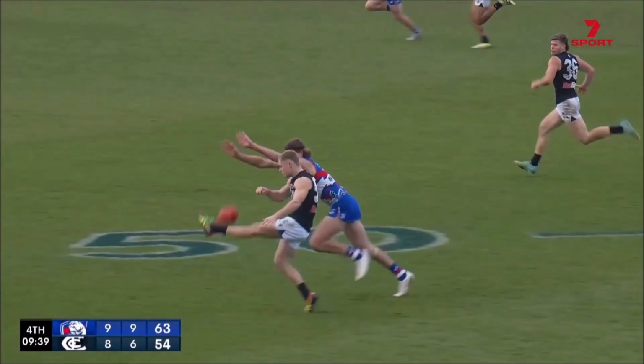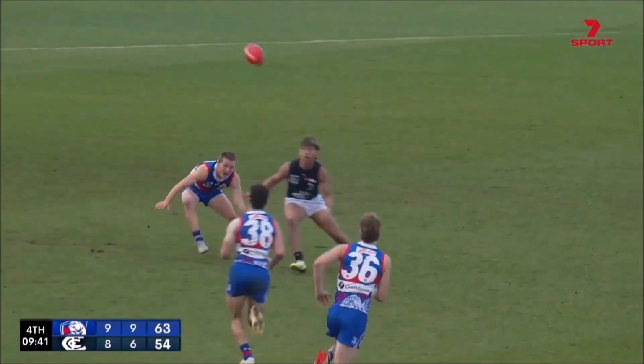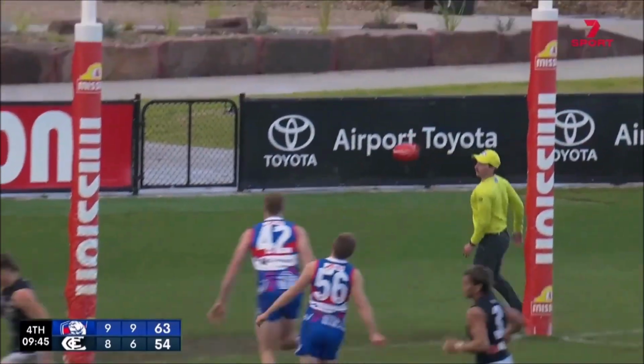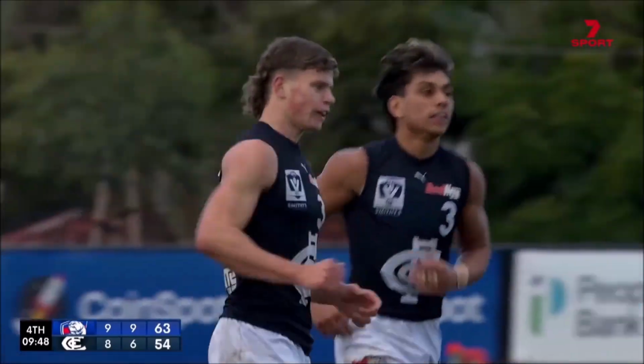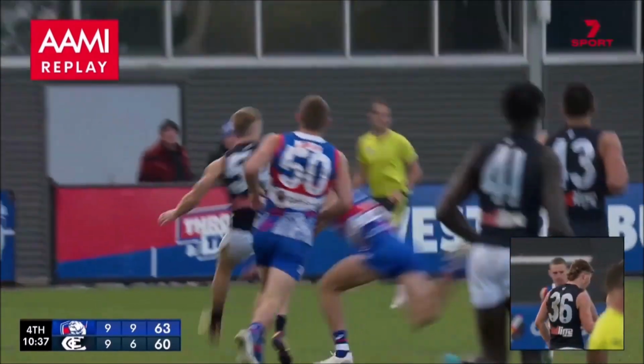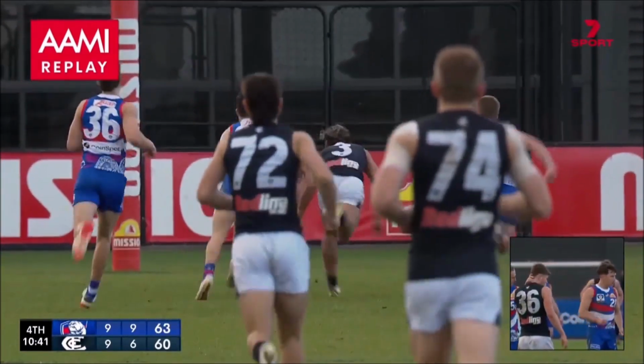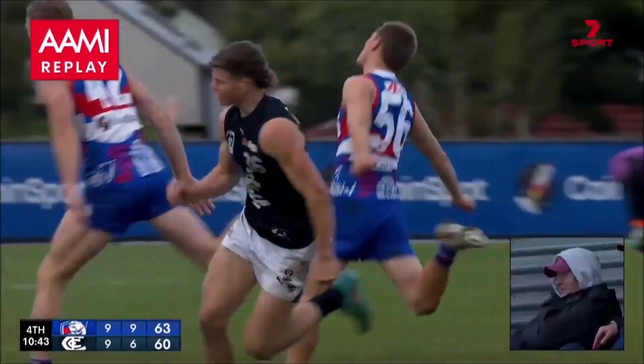Will he take Buslinger on for speed? Brings it back inside to a dangerous spot. Motlop to work his magic. Paddles it to Lord. Inside a goal again. And just out the back. That's exactly what the Bulldogs don't want in that forward half of the ground. And Motlop, that's just a clever tap, and that's AFL experience right there.